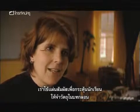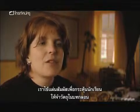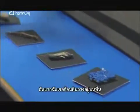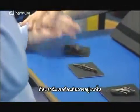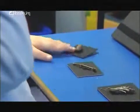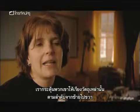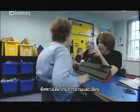So we use the tactile cards to prompt the students to remember the object from each verse. First I found a stone lying on the ground. And we encourage them to order those in a left to right sequence. Did you pick up the stone? In the same way that reading and writing would be.